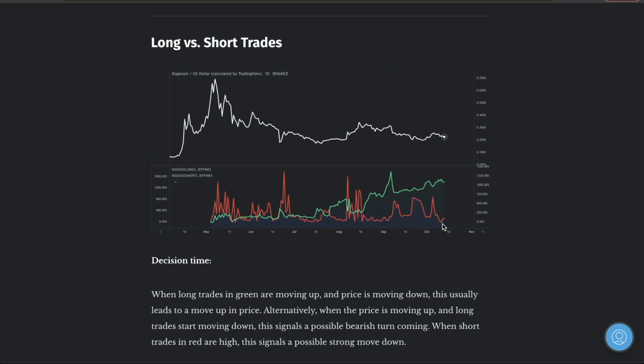Short trades are increasing in the market for Dogecoin. So, hold on. Water break here. Talking too much. Too early to be talking this much.